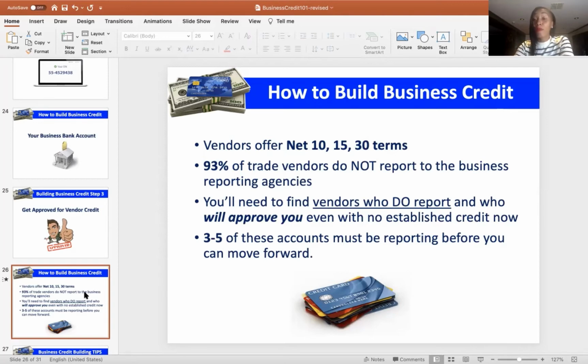93% of trade vendors do not report to a business reporting agency. So what that means is you may think, hey, I'm going to purchase something for my business, even a credit card, I'm going to tell you about that too, and it's going to be reported to the business credit bureaus. The business credit bureaus, by the way, are Dun & Bradstreet, Experian, and Equifax. You think they're going to report it, and guess what? 93% of trade vendors do not report to the business reporting agency, which to me was crazy. Luckily we know the vendors that do report, but if you are doing this on your own, you will have to ask, hey, do you report to the business credit bureaus, and who do you report to? Because there's a lot, but the main three are Dun & Bradstreet, Experian, and Equifax. So always make sure that they're reporting to those.